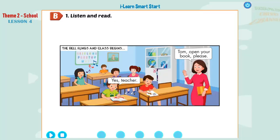B. 1. Listen and read. The bell rings and class begins. Hello, everyone. Hello, teacher. Tom, open your book, please. Yes, teacher. Good. Now draw a picture. Draw a picture? Yes, John, draw a picture. Good. Okay, let's sing a song. Sing a song, teacher? Yes, Mai, sing the alphabet song. Okay. A, B, C, D, E, F, G.